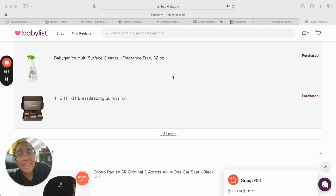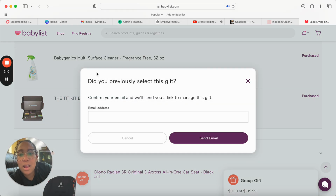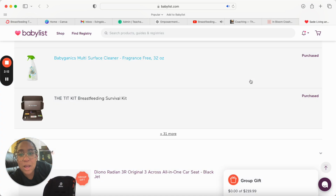And the tit kit is amazing. There's still stuff in the tit kit that I use today, with this pregnancy. For one, the tit kit came with, let me see if I can click, probably not. Oh, I can. No, okay. I was going to see if I could click on it and blow it up and go through it.